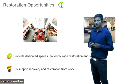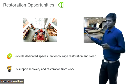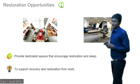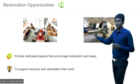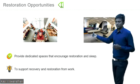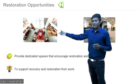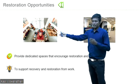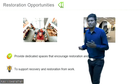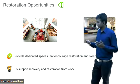And also we need to consider some spaces dedicated to restoration. That means we need to provide some spaces for sleeping, which is called a nap space. And we may also plan some spaces for the wellness of the people. That means we may allocate spaces for yoga, and spaces for cultural events and so on. But definitely these spaces are not going to be utilized for work.